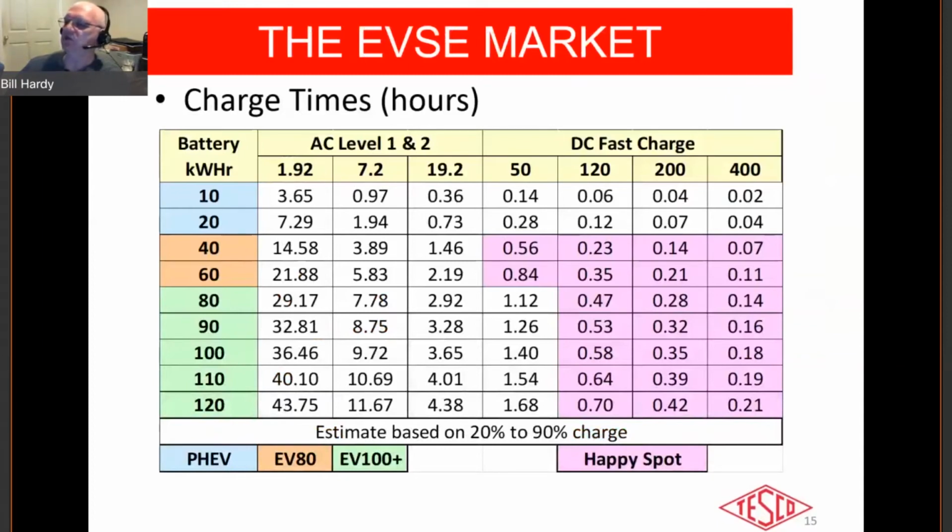So this is just charging time versus kind of charger, and the times are in hours. Everyone's dream is to get out here to 10, 15 minutes. But that takes a lot of power. That's your 400 kilowatt range of charger.